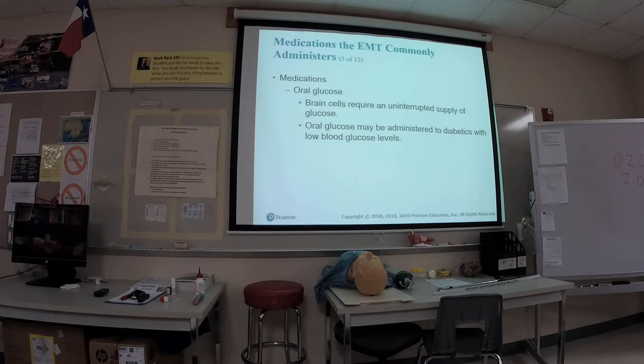Okay, but so, indication: low blood sugar. Contraindication: anybody that has an altered mental status or is obviously unconscious can't take an oral medicine. So you'd never administer an oral medicine to someone with an altered mental status, to the point where you didn't think that they could swallow the medication, with the patient being unconscious. Okay, so that's a contraindication of it.